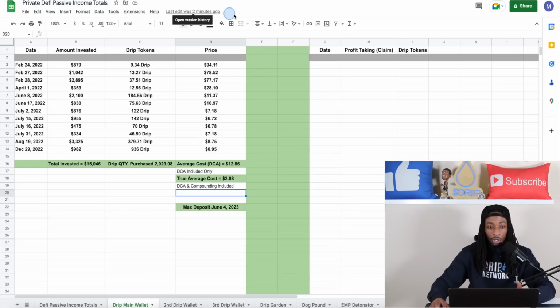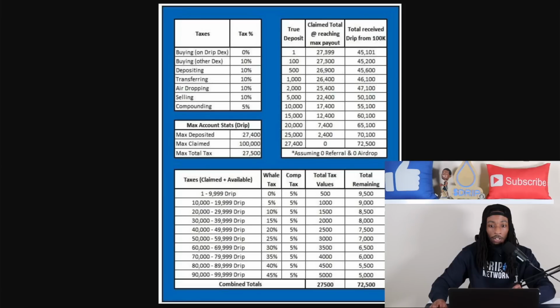Now, one thing I do want to show you as well, since I've now purchased over 2,000 Drip, if we go over to the tax page here, you can see my true deposit is over 2,000 Drip. It was in between 2,000 and 1,000, but I was only going to be at the 1,000 true deposit. I actually gained an additional 1,000 Drip. So now after the claim tax and the well tax, instead of 46,100, I'm going to be at 47,100 Drip after all of that. So I did gain an additional amount by adding that money in. Just wanted to show you that as well on how that actually worked.